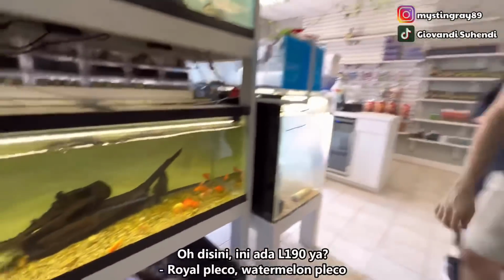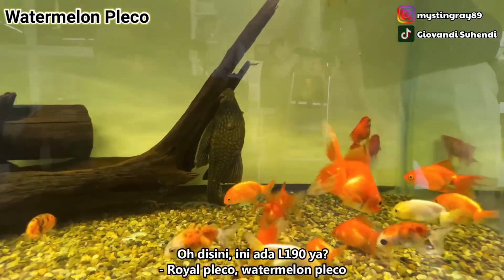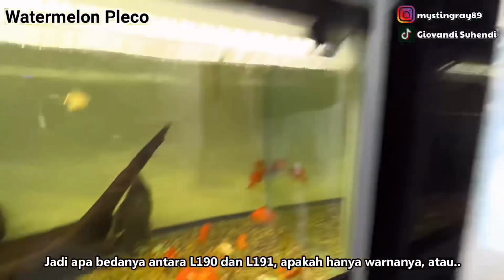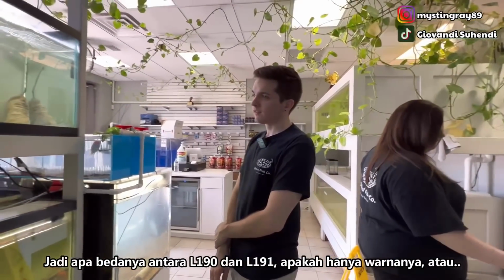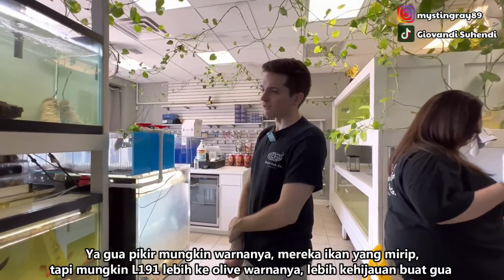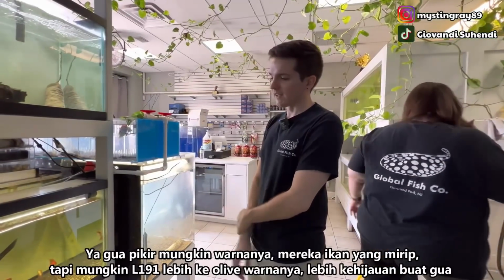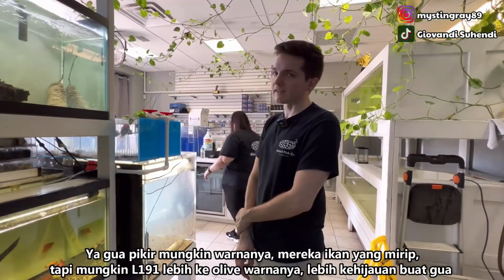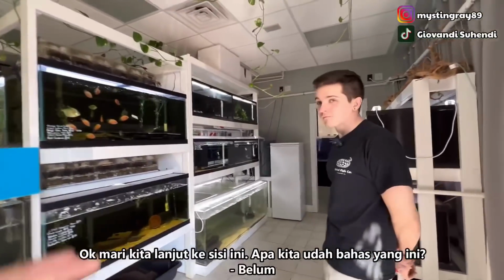Okay. Oh, here. This is like L190, yeah? Pleco. Yeah, a watermelon. So what's the difference between L190 and 191? Is it just the color? Yeah, I think it's mostly the color and collection point. They're similar fish, but I think the 191s are more like the olive color. They're more greenish to me. Yeah. All right, let's go to this part.